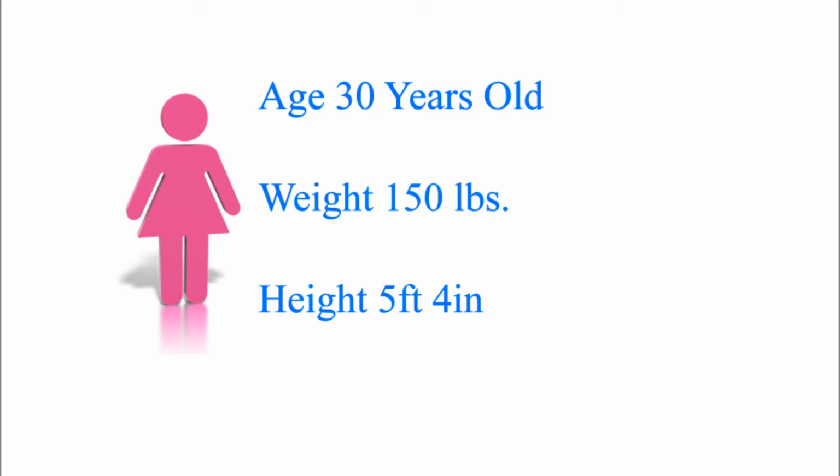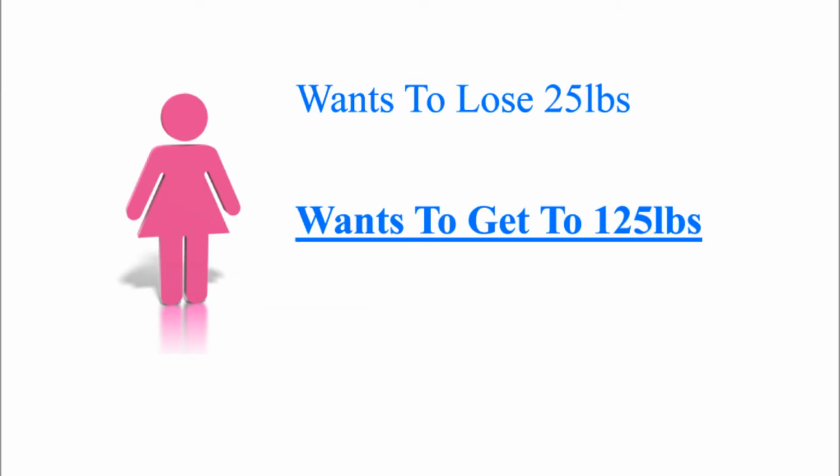So I'm going to show you how to do that with a real basic, simple example. So here we have our example of a 30-year-old young lady who weighs 150 pounds and is 5 feet 4 inches tall. Her goal is to drop 25 pounds and get down to 125 pounds. So what she's going to have to do is go online and find out what her calorie intake should be based on her activity level or exercise that she's going to be doing.